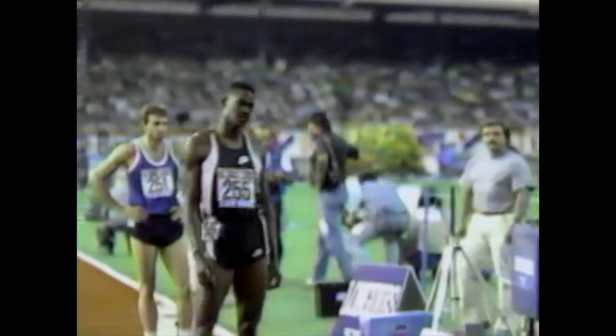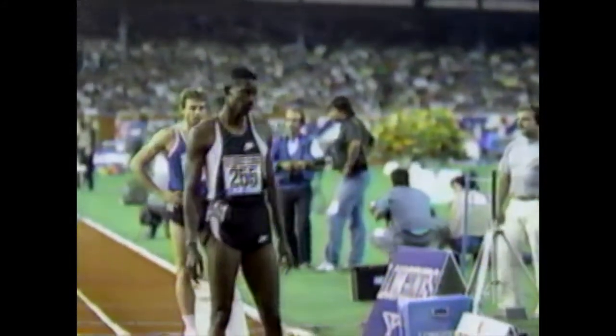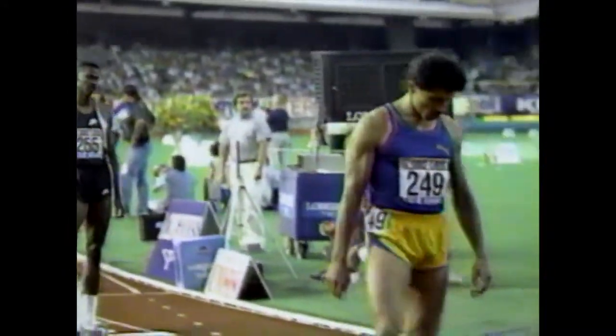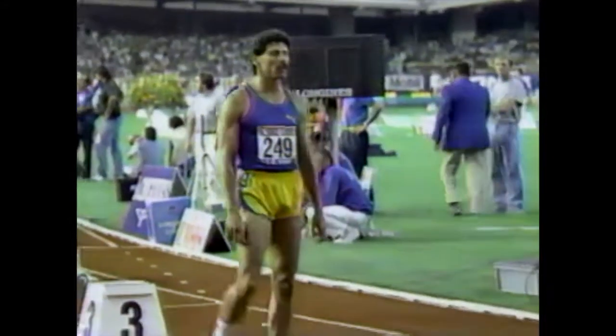In lane 1, it is the Greek, Thanassis Kalogiannis. He ran in the Olympic Games in Los Angeles at the tender age of 18. He is wearing number 251. Number 255 in lane 2, that's Courtney Hawkins of the United States, a 1984 Olympic finalist.